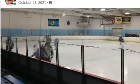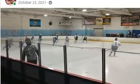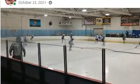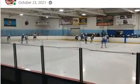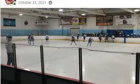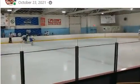71 across ice for 20. He takes it into the offensive zone. Puts a shot on. It's deflected by the defenseman. 5:50 to play in the first period. Two has it at the point. Tries to send it deep. He can't. Long Beach squirts it out.